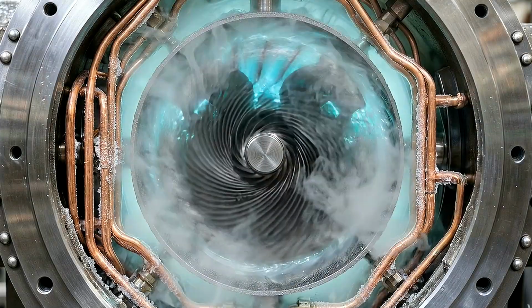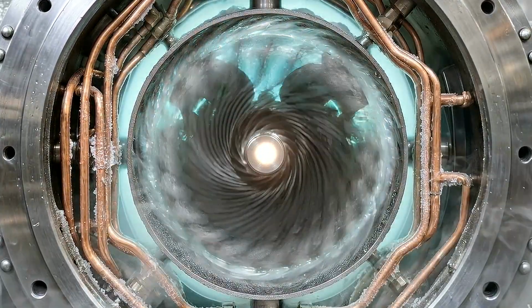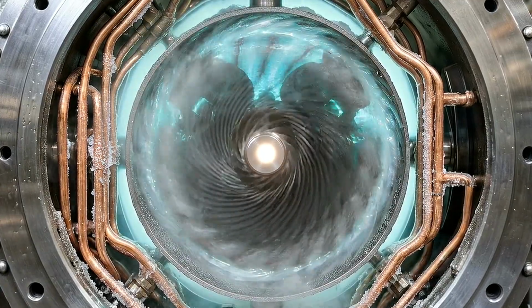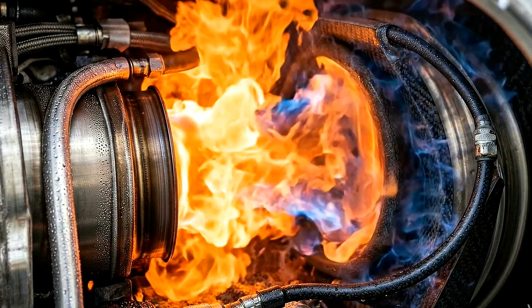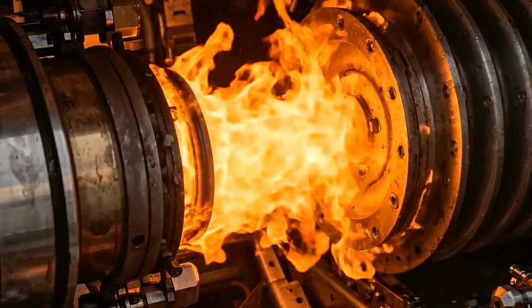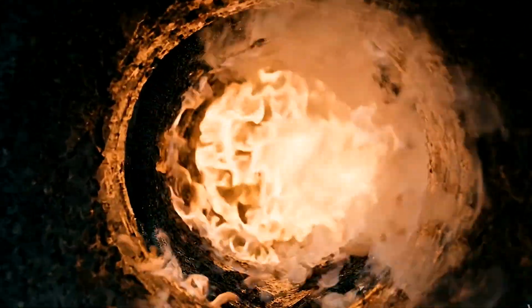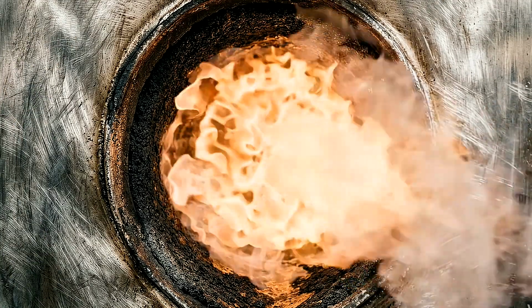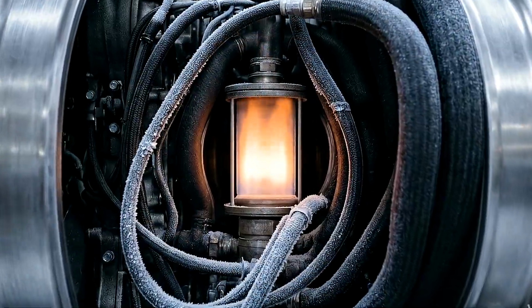One pre-burner burns a tiny amount of methane with a large flood of oxygen. That is the oxygen-rich pre-burner, and the hot gas it makes spins the turbine that drives the oxygen pump. The other pre-burner does the mirror image, a tiny amount of oxygen with a large flow of methane. That is the fuel-rich pre-burner, and it drives the methane pump.